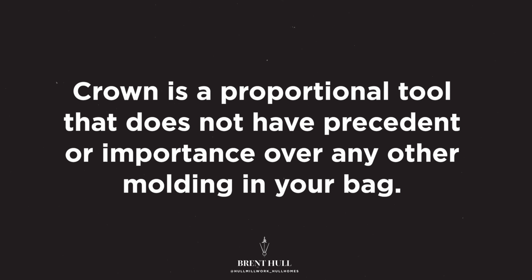Two, crown is a proportional tool. Just like every other molding in the house, as the room shrinks and grows, the moldings in that room shrink and grow. So if you've got a 10-foot room, you're going to have bigger moldings than if you have an 8-foot room. And so all the casings will shrink, the bases will shrink, and the crowns will shrink. You can watch my video on 8-foot rooms to see the problems that happen with those short rooms. So remember, it's a proportional tool. You don't do little clam case moldings on your door, little 2.25, and have a 5-inch crown. Those moldings should be proportional and they should all work together.